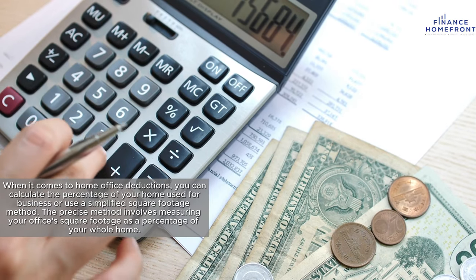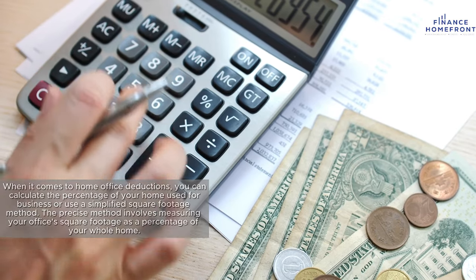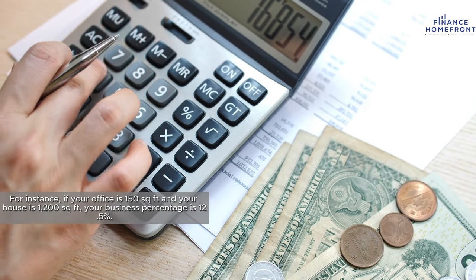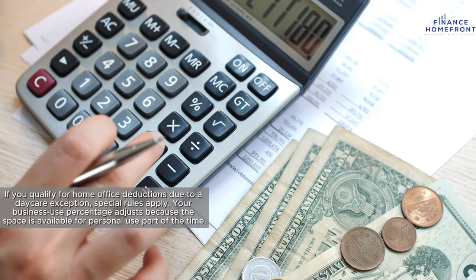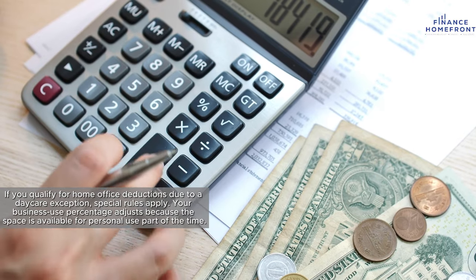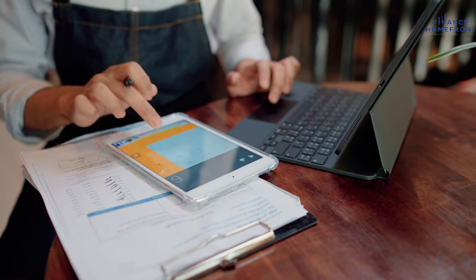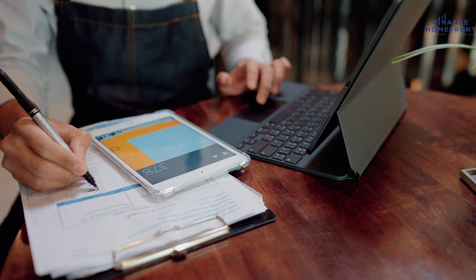The precise method involves measuring your office's square footage as a percentage of your whole home. For instance, if your office is 150 square feet and your house is 1,200 square feet, your business percentage is 12.5%. If you qualify for home office deductions due to a daycare exception, special rules apply. Your business use percentage adjusts because the space is available for personal use part of the time. To figure this out, compare your childcare business hours to the total hours in a year.